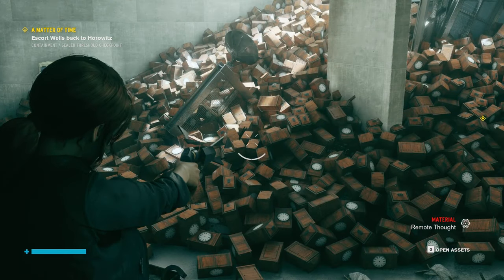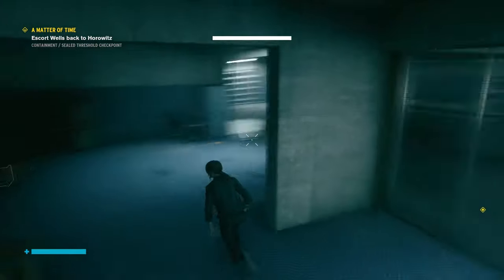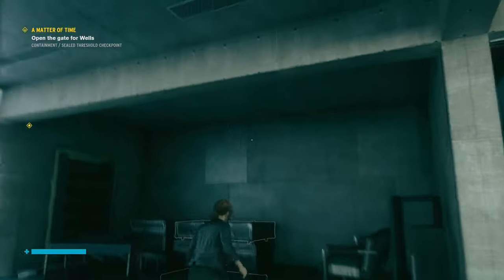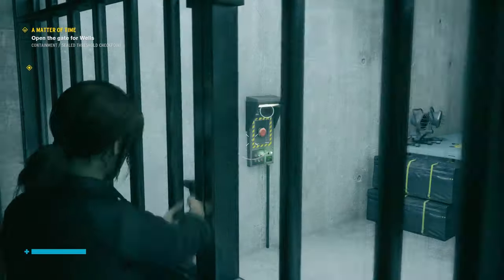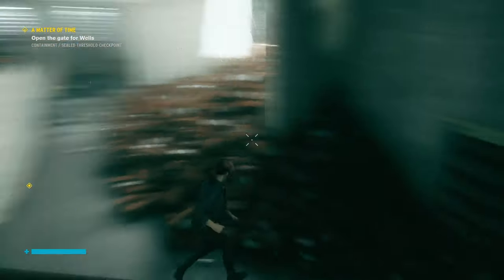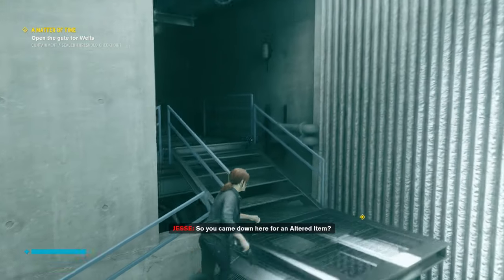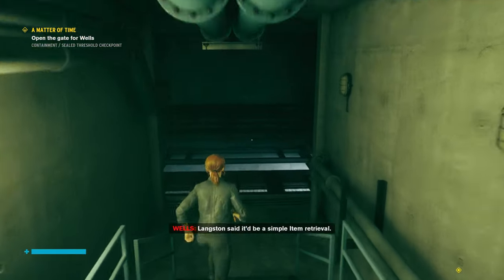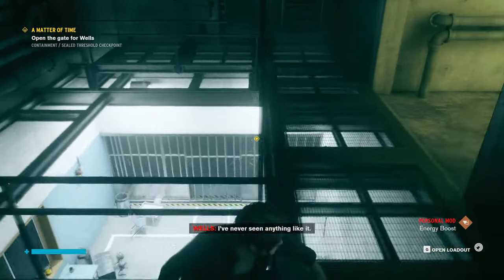Oh my god. Think you can find a way around? Let me see. So, you came down here for an altered item? The anchor, yeah. Langston said it'd be a simple item retrieval. But the power... I've never seen anything like it.